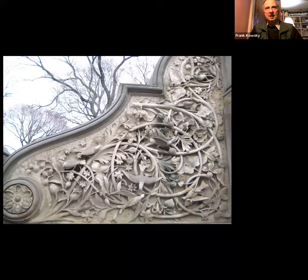And here's one that's close up. And I think these were actually inspired by a passage in Darwin's book, The Origin of the Species, which was new at the time. And I'll just read you a little section of that description. When you look at these teeming images of nature, I think they really must have been inspired by Darwin.